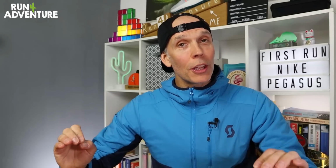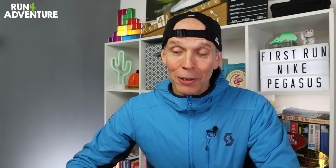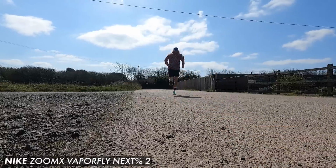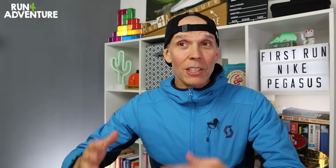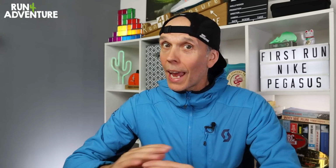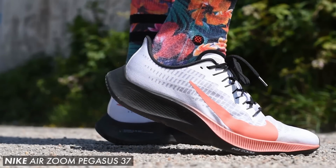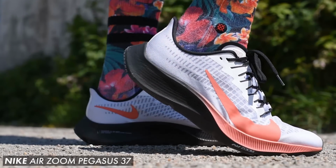However, they do know a thing or two about making road running shoes, and I'm a massive fan of their Vaporfly Next Percent 2. I love running in that shoe. I think it has to be one of the best race day shoes or marathon day shoes ever made. I was also a fan of the Pegasus 37. I thought it was a really underrated and very versatile daily trainer.